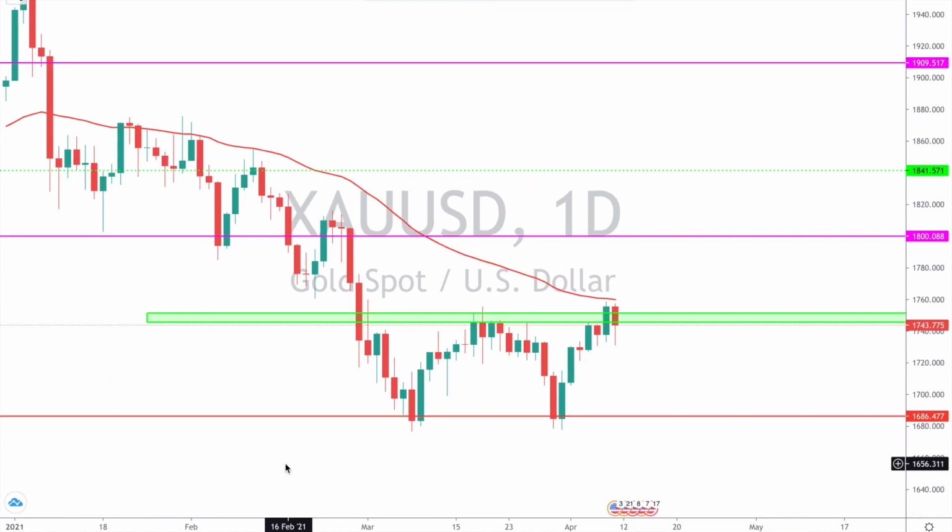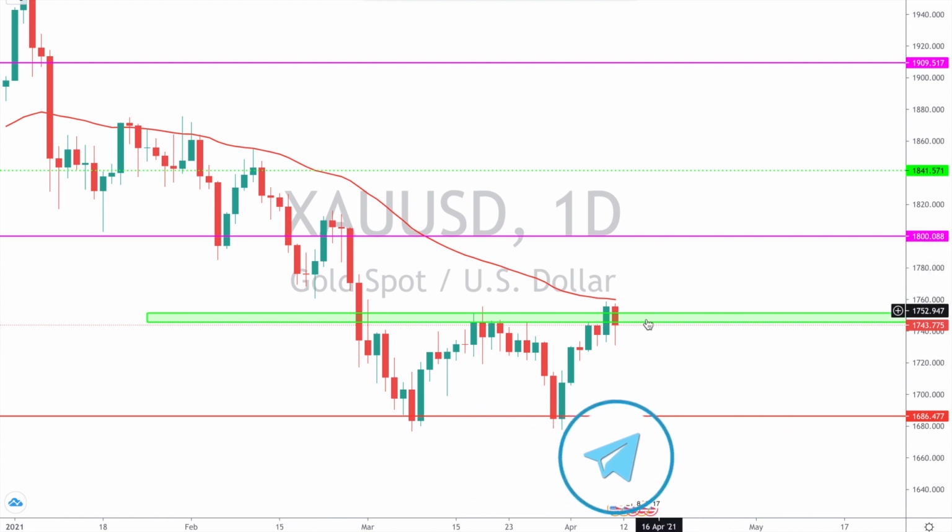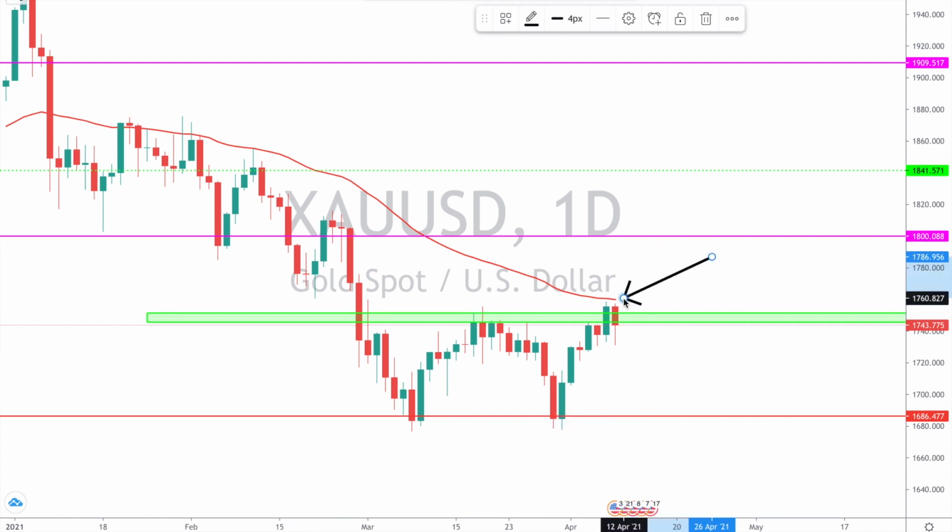So here's gold daily, and right here we can see the main reason why the weekly candle showed for us a long wick which is sticking out along the top. Because as you can see here on the price's way, we have the 50 EMA, which as always acts as a strong resistance factor as well. But on the other hand, we can also see that the price showed for us some bullish signs as well.